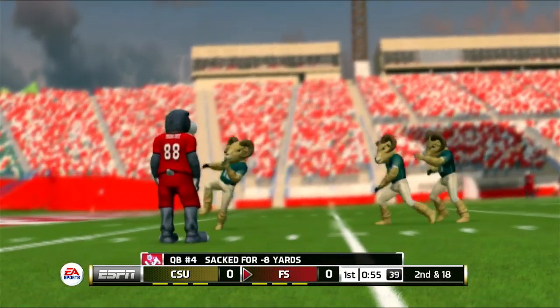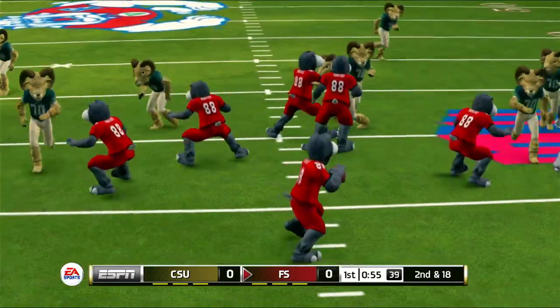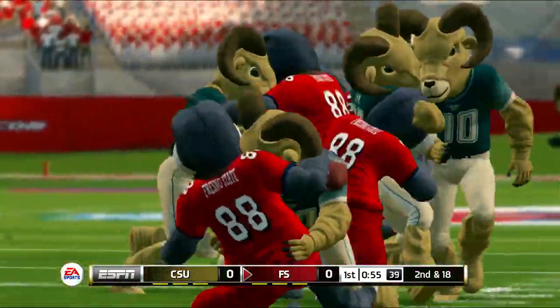Oh, that is a big hit on the quarterback. That's one of those, as an offensive lineman, when the film study starts to come around, you're going to kind of sink in your chair and just hope they don't call you out, because you're going to get embarrassed on Monday on that one.